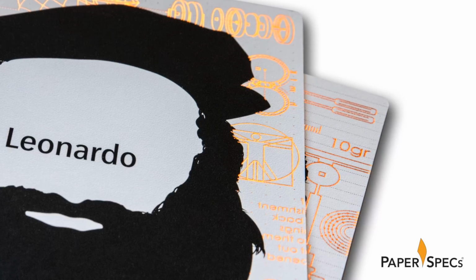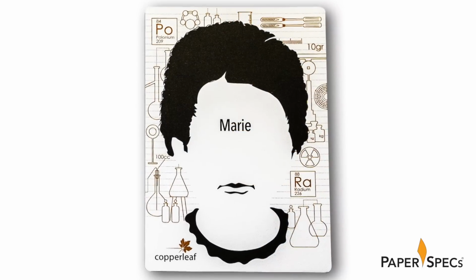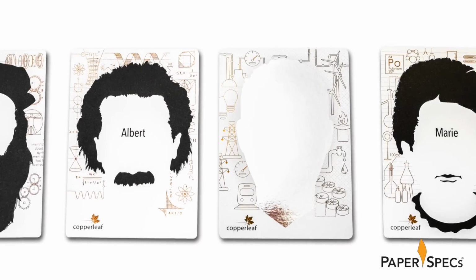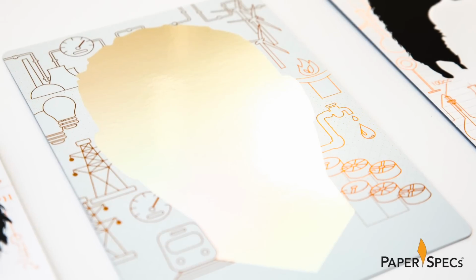The next 2 cards, devoted to Marie Curie and Leonardo da Vinci, take a similar tack. Yet it is with the 4th and final card that this package kicks it up that extra notch, as it celebrates the greatest of overachievers, us.